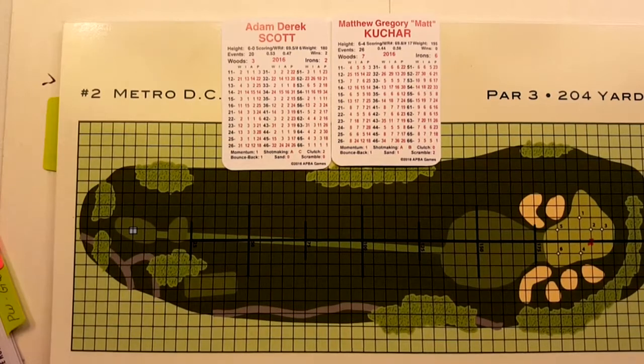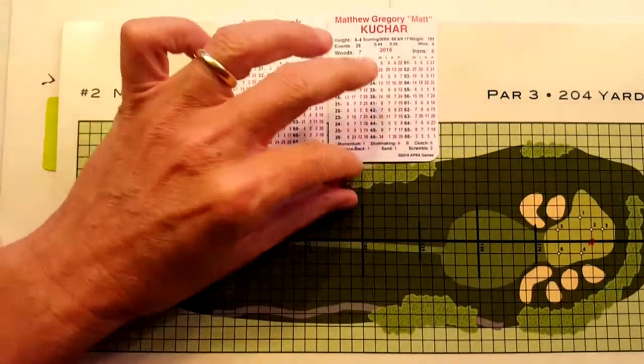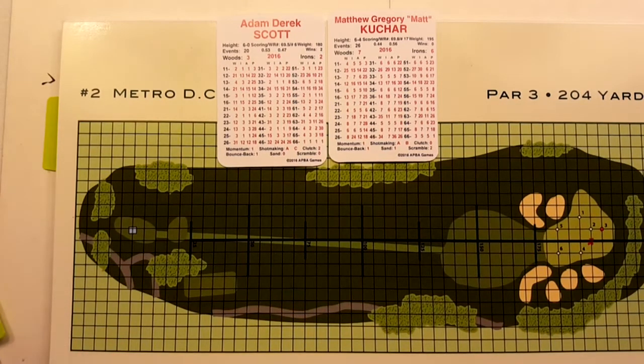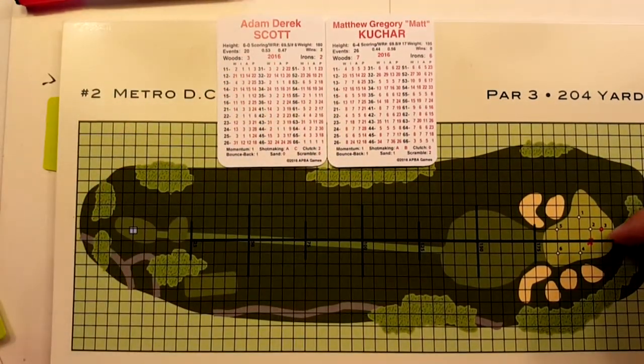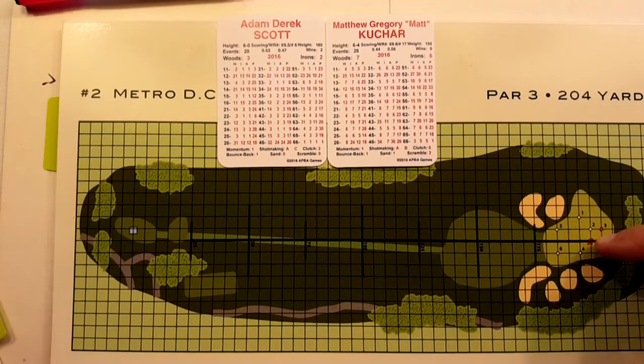Alright, par 3, the DC Metro course, pin number 3. All the way to the back here. I'd love to show you guys the charts and everything, but it just doesn't work that way. Now in this one, they have to work the ball to the hole. So 5 to the left, they'll have to work it. And we've got 205 to right here. 75, 85, 90. Well, let's see. 75, 180. 200 to right there. 200.